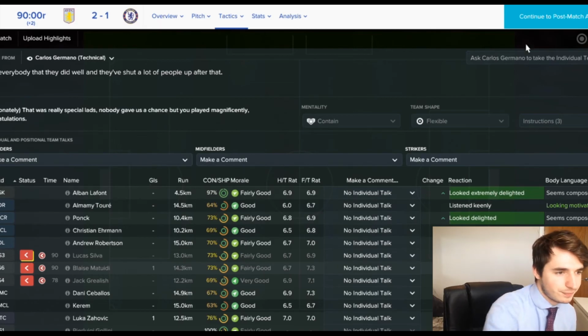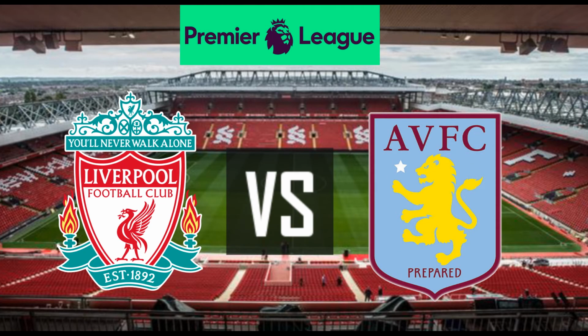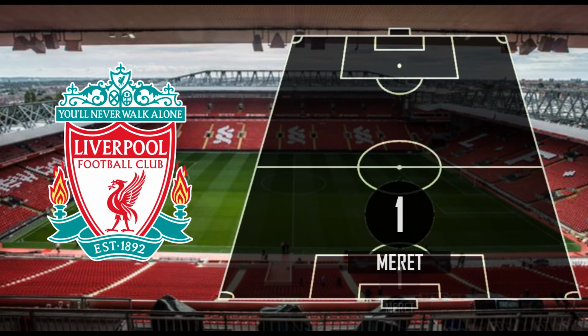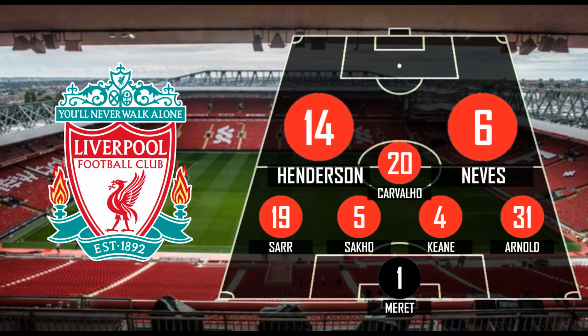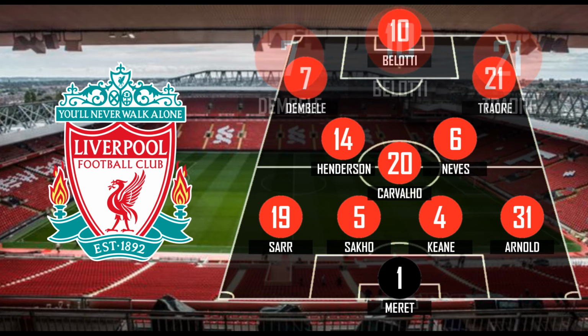On to Liverpool. And you join us here at Anfield for a game between Liverpool and Aston Villa. Big game for either side, which leans in the favour of home team Liverpool, who line up like this. Meret in goal, with Alexander-Arnold on the right, Michael Keane and Mamadou Sakho as the central defenders, Saar on the left, William Carvalho as the defensive midfielder, with Ruben Neves and Jordan Henderson in the centre, Adama Traore on the right, Ousmane Dembele on the left and Andrea Belotti as the striker.